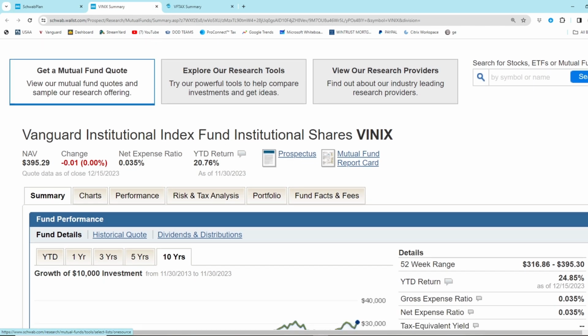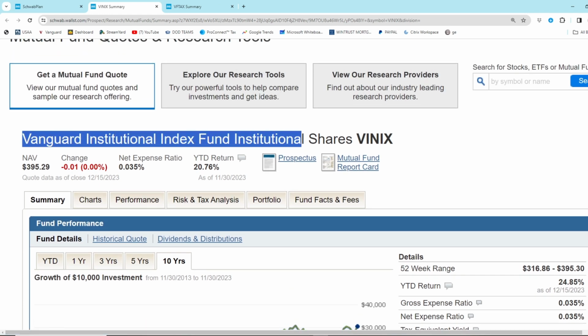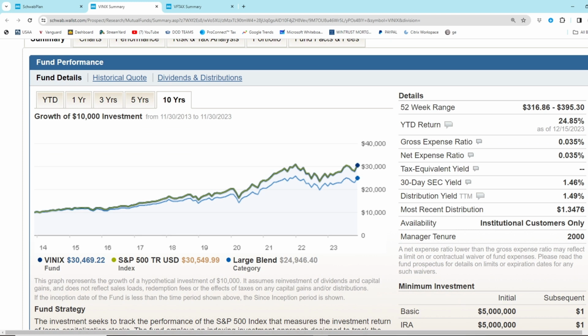So let's compare these two index funds first. Here's the one I'm invested in, the Vanguard Institutional Index Fund, Institutional Shares. Expense ratio, 0.03%. I'm paying absolutely nothing, okay? And if you compare the returns of this index, it's the S&P 500.